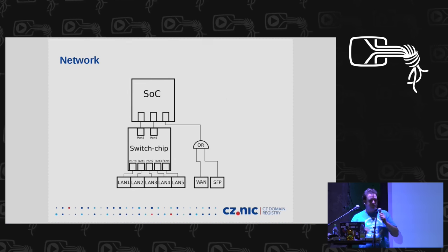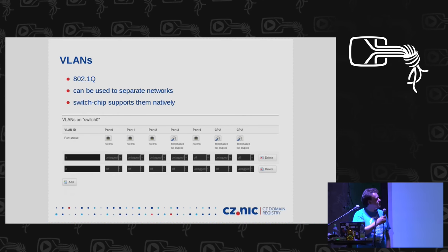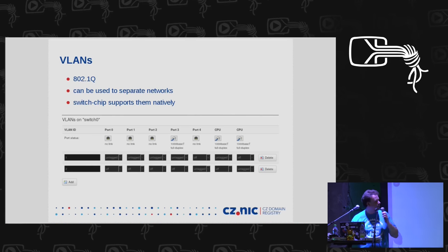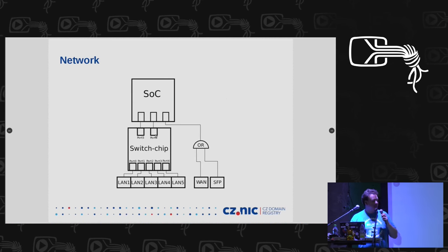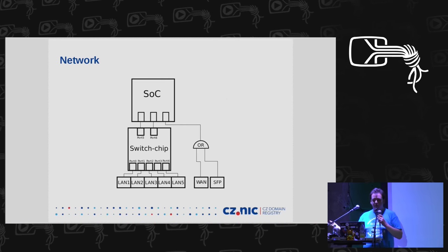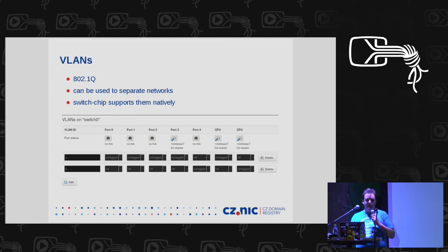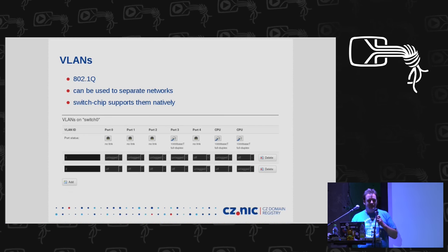This is how you can configure the switch in the web UI. It actually can do VLANs. You can attach those internal SoC ports to whichever external port you want, or you can even set up external ports as tagged to some VLAN and then connect the trunk to your SoC and manage it via software inside, or you can dedicate one port to a VLAN trunk and distribute your more complicated network setup somewhere.